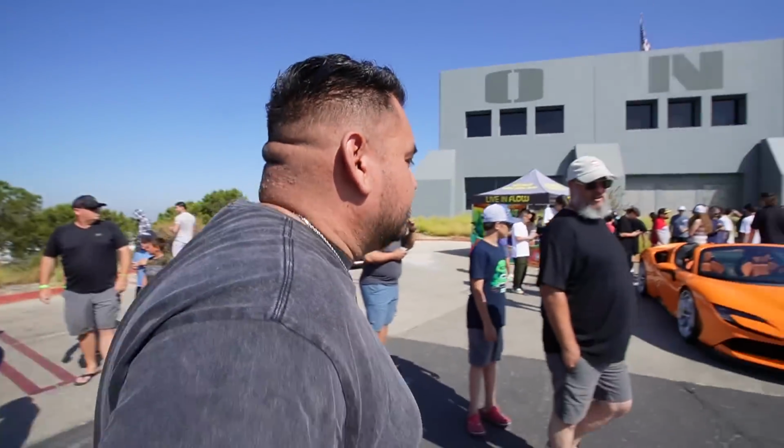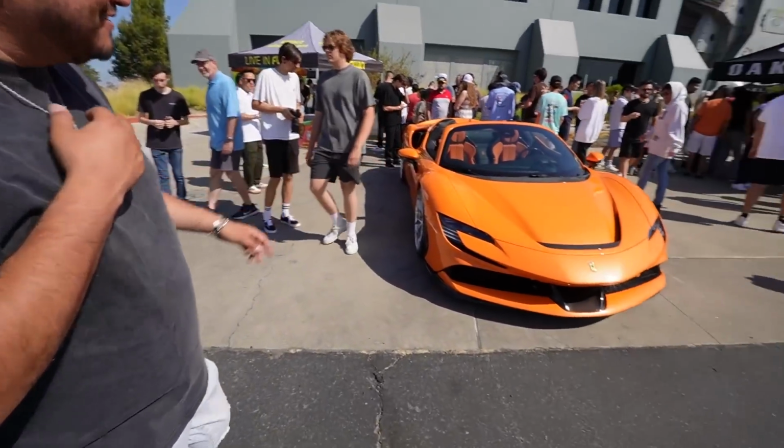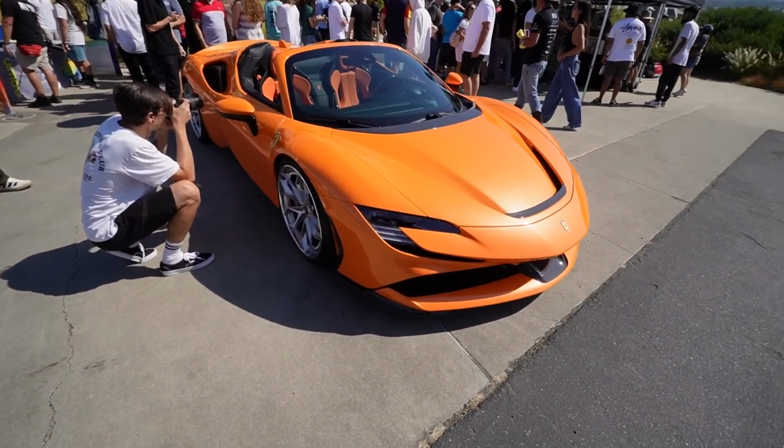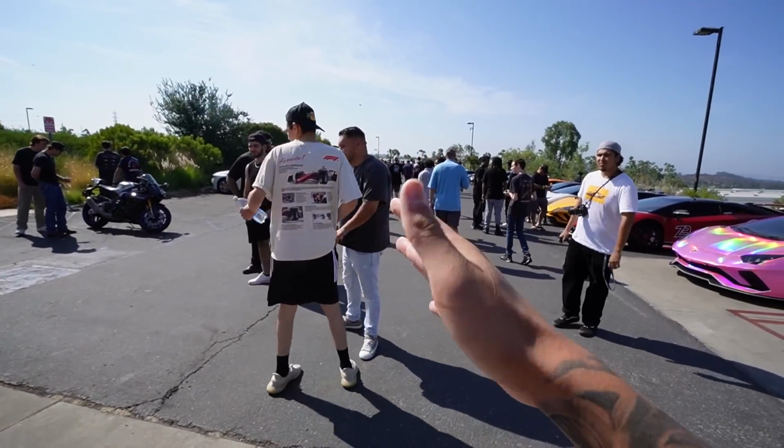Oh my God, bro. Honestly, this is a Kevin spec though. Orange on orange, SF90. Wow. I've never seen that before. Kevin for sure loves this. Bro, Kevin loves orange, guys. His walls in his room are orange, his bed sheets. I know I'm probably repeating myself a lot, saying crazy, insane. I just don't even know what to say, guys. I'm literally lost for words.